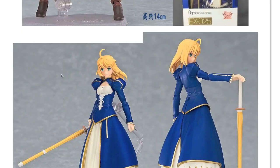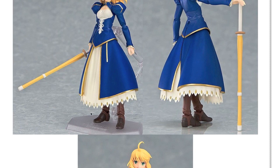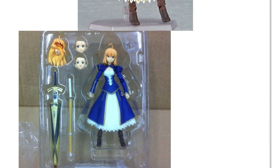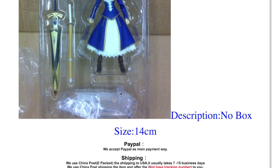And then, like I told you, the image that you're seeing is the bootleg. I mean, is the official figure. All these pictures here. See, it even says Figma on there. Look at it. It says Figma, but what you're going to get will not have Figma on there. I'm telling you, just don't fall for it. Do not fall for it.